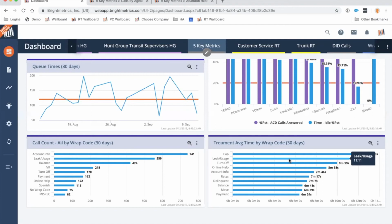So if that's something that, hey, this particular agent, every time this kind of call comes up, they have to collect a piece of information, and the caller doesn't have that readily available. Well, could we use an IVR? Could we collect that information in the call center ahead of time and pop it up to the agent? That's where you get into some automation and training opportunity.